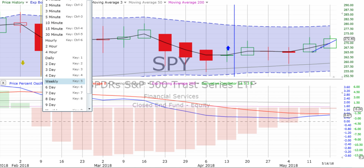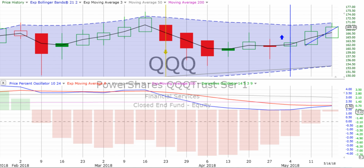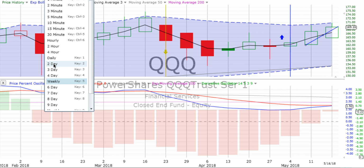Now, from the S&P 500, we go to QQQ, which is the NASDAQ 100, going to the 3rd week of up movement, closer to crossing over going up than the S&P 500 is. We see that on the Qs. Derivative oscillator is losing downward momentum. Price percent oscillator getting quite close to crossing over going up.